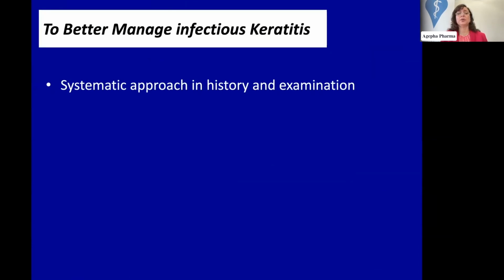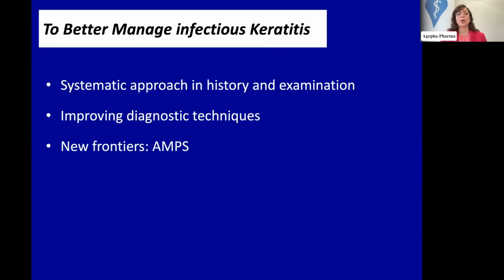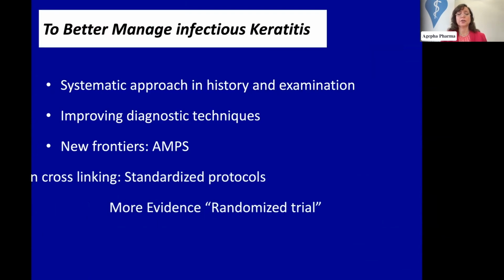To sum up, you need to have a systematic approach to your history and examination. You need to improve your diagnostic techniques and work very closely with your microbiologist. There are new frontiers. Look out for new modalities of treatment.